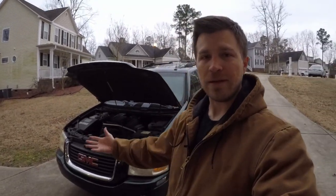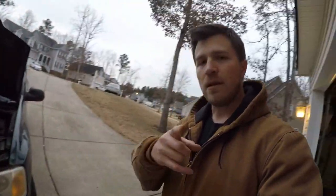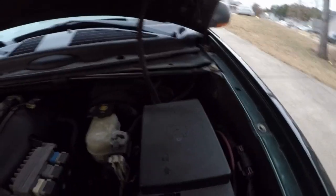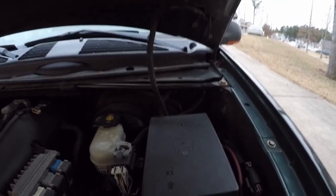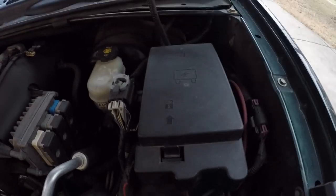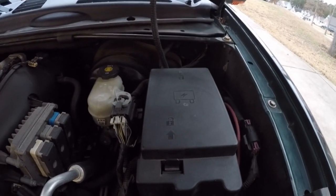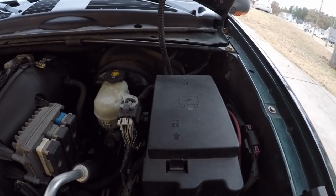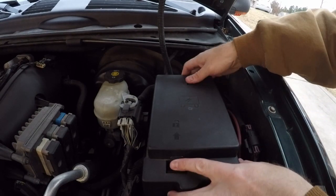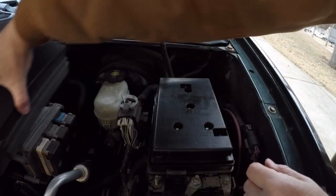So obviously it's not a problem with the bulbs themselves. The bulbs work as you saw, and then they just randomly cut out. Let me show you what the fix for this is. It's actually easier than you may think. Before you go trying to diagnose and troubleshoot some electrical problems and chasing those demons through the car, let me show you one thing to check. Come to your fuse box inside your engine compartment.